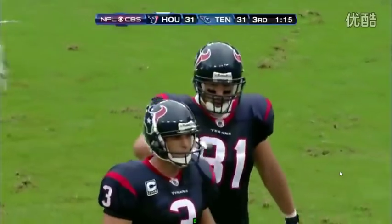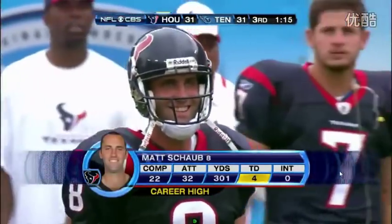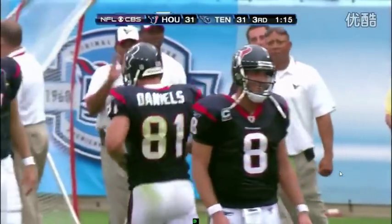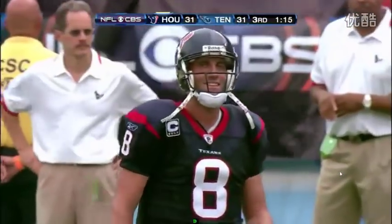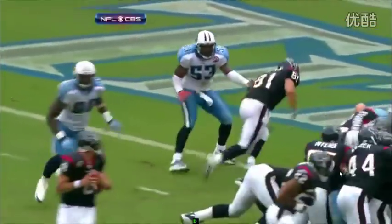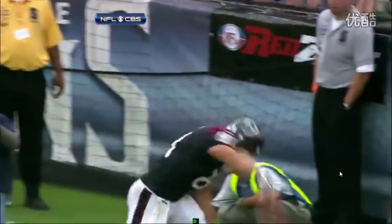And how about this? 1:15 remaining in the third quarter, and we're tied up at 31 apiece. Big smile on the face of Matt Schaub. And Gus, that was a good, solid Texan drive for that touchdown. That was a well-run drive. They converted on a fourth down. They got the help from the penalty, no question. It was an 11-play, 65-yard drive that took 5:55 off the clock.